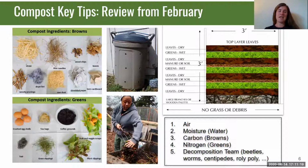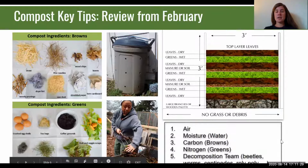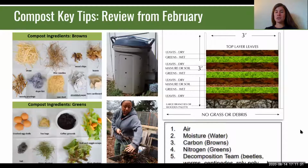All right. Quick reminder on compost, what it needs: air, moisture, or water. It's going to need carbon or your browns, nitrogen, greens, the decomposition team, which are our worms, centipedes, beetles, roly-polies, among others.